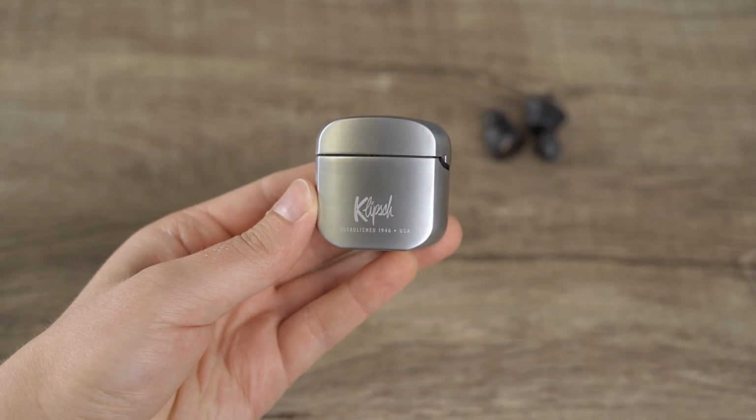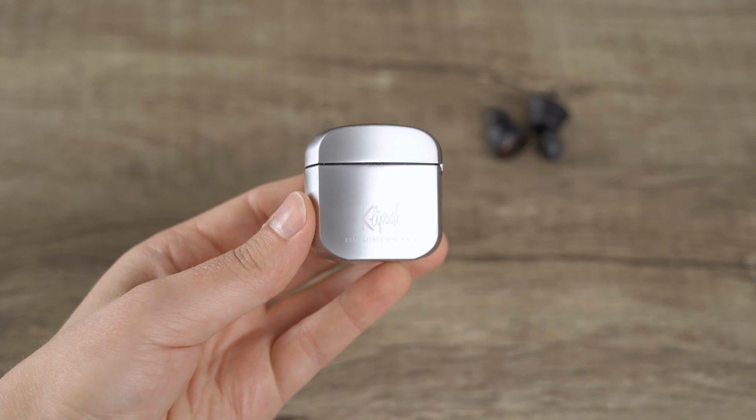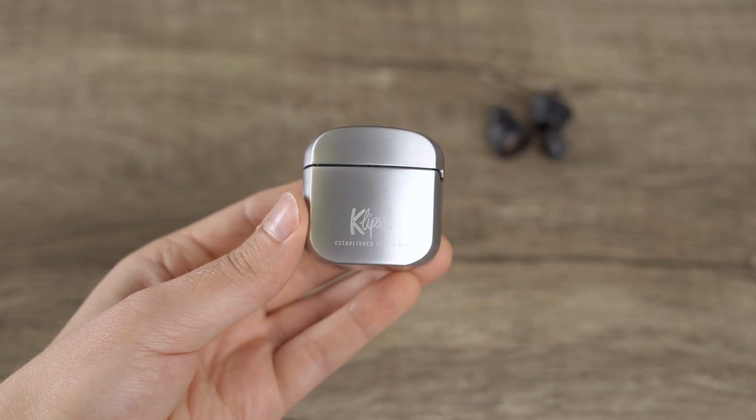The biggest difference between these two pairs of headphones comes in terms of design. The Klipsch come in this beautiful, small, metal hard case that's designed to kind of look like a Zippo lighter, and the headphones themselves are very compact. They fit super well in your ears, and they're just a really nice, small listening device on the go.